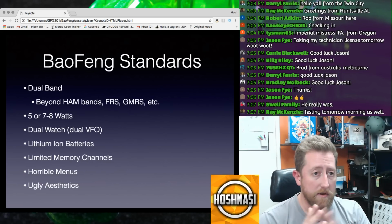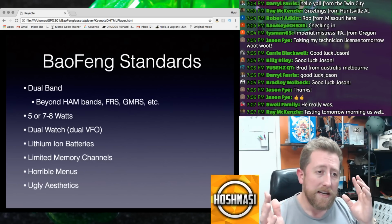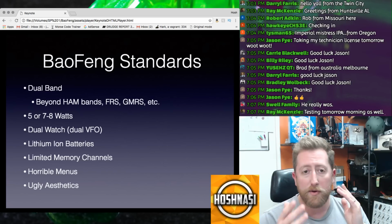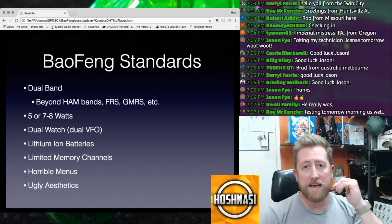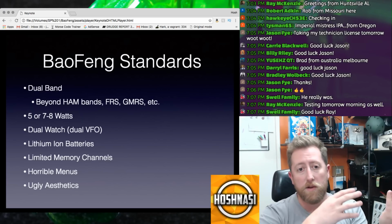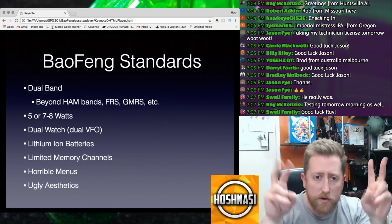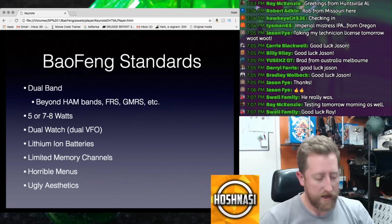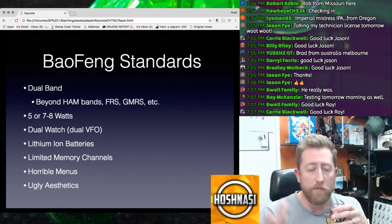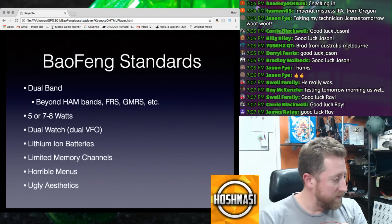So anyway, continuing on. It's dual watch. It's not really 2 VFOs, but the radio has the ability to have 2 channels, and it can listen to one at any one time. It listens to both, and the first one it gets, and then when it ends, it switches over to the other. So you can dual watch. You can keep track of 2 channels simultaneously. Okay? So it makes sense so far. This is just simple, handy talkie radio stuff.